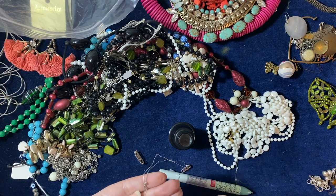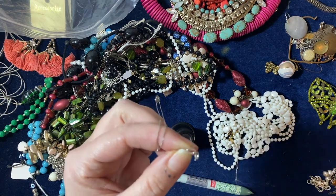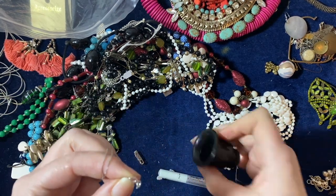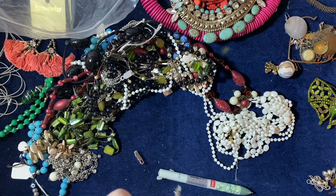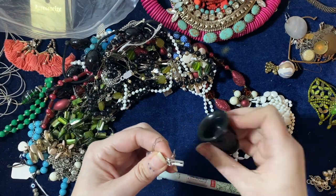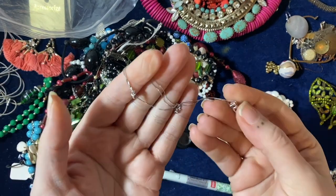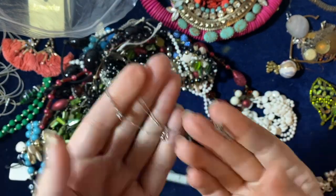This. What do we reckon, guys? You can see it says Italy on it, and it also says 9 carat. And what do you say? 9 carat as well. So we've got a nice 9 carat gold necklace.